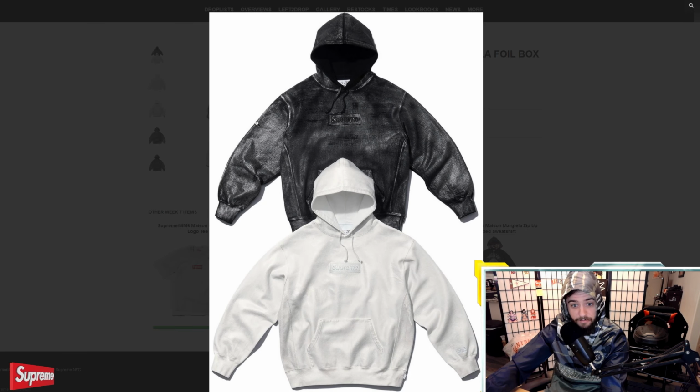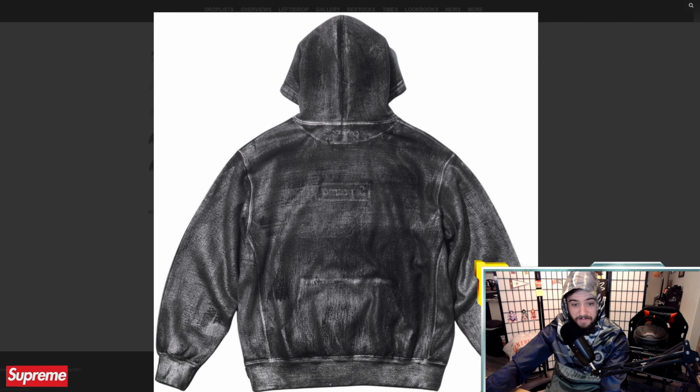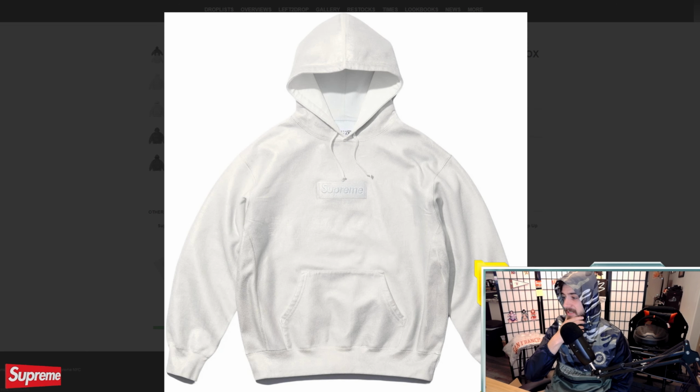But let's get through these items real quick. The foil box logo hooded sweatshirt. What do you guys think of this piece? I think it's pretty interesting. It does remind me a lot of the Inside Out box logo, but I think the Margiela nature of this piece will definitely get a lot of people excited about it.